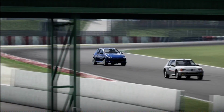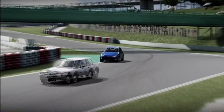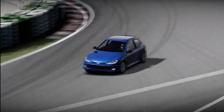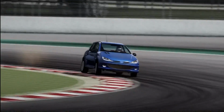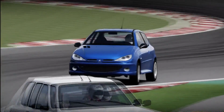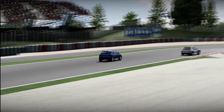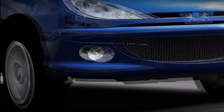Now we should probably talk about money, the cost of these cars. The 206 costs 14,000 credits. That's pretty reasonable for a fairly fast hot hatch. It's not bad. It's actually not a terrible car. It's not as good as some, but it's not a terrible car. The 205 costs 120,000 credits, which is... That's a lot. Oh, it's an awful lot.